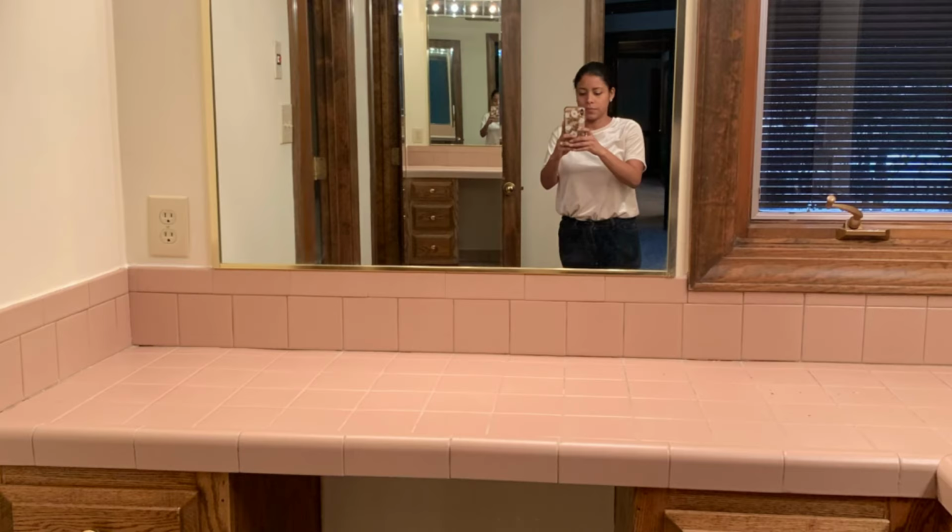And now we are in the master bathroom. This is my favorite place in the house. It's just so beautiful in here. It was a big transformation. Like, it's just gorgeous. I just want to live in my bathroom.